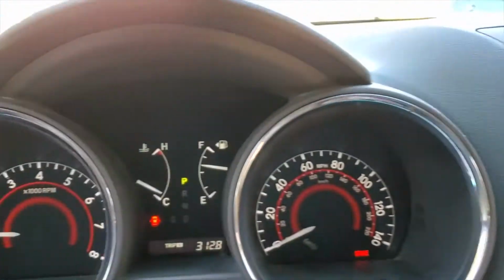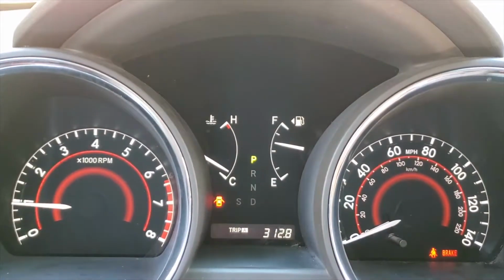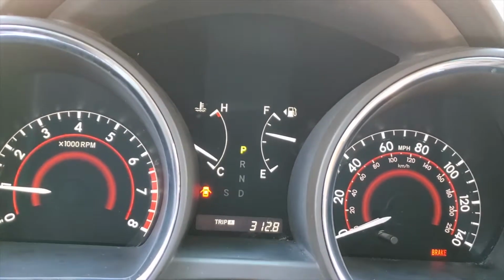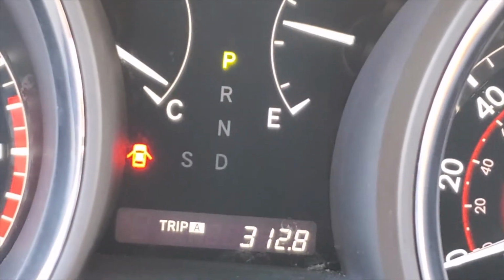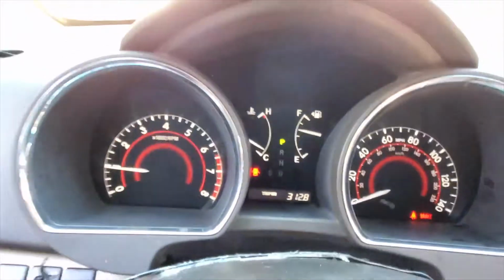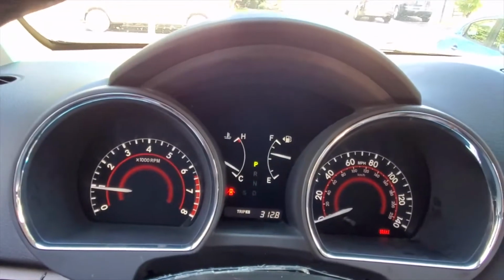This is a 2010 Toyota Highlander, and what I'm finding is that this car is giving a very weird problem. As you can see, the door ajar sign is on and it beeps even though all four doors are closed. And after several rounds of trying to figure out what could be the issue, the one thing that I was certain of is that it is related to the trunk door being open.